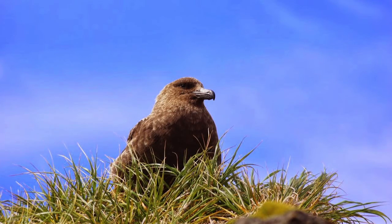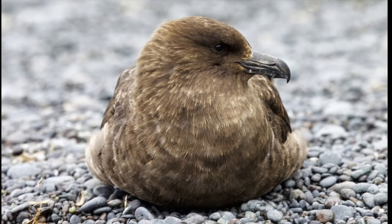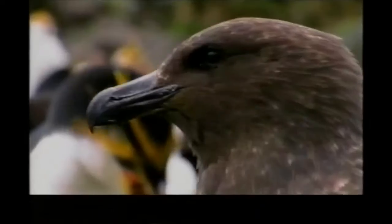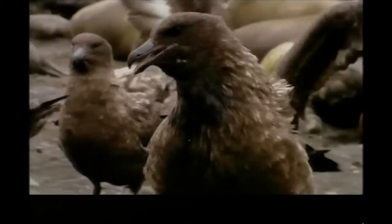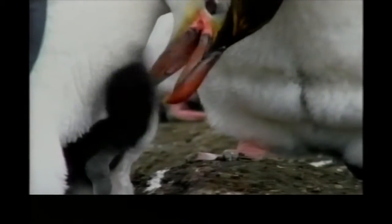The skuas can be very, very aggressive when they have young ones, more so than our Australian magpies. It is really something to watch how the skuas work in a team. They come in a pair, and one of them attacks the nest, attacks the penguins, getting them to hop off their nest, and whilst the penguins are busy trying to defend against the skua, the second one dives down and picks up the egg. I personally have never seen them attack a young one, a little chick.